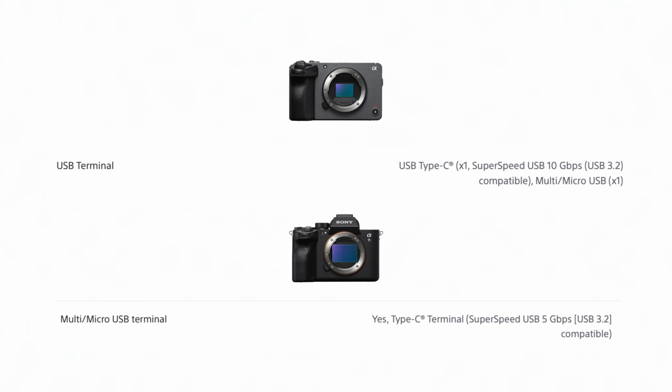Both cameras have Wi-Fi and USB, but the FX30 actually has a Gen 2 USB, which will be twice as fast as the A7S III. Both cameras have the same exact sensor, the XMAR-R CMOS, but the sizes are different. The FX30 is APS-C and the A7S III is full frame.